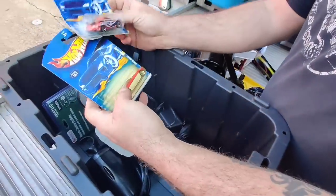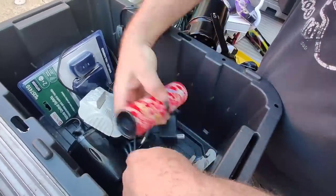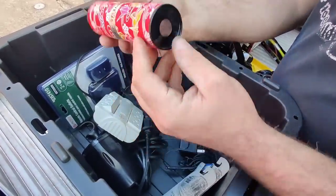Hot Wheels. Hot Wheels. Are they red lines? No. Gosh, I wish. That'd be cool. Not even close, unfortunately. What is that? Don't open it. A snake might come out and get you.